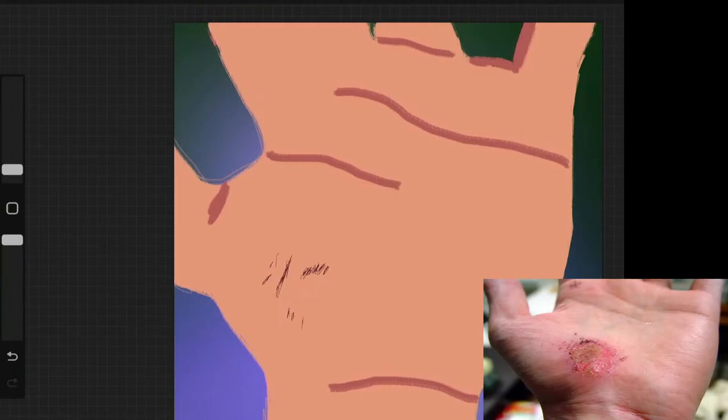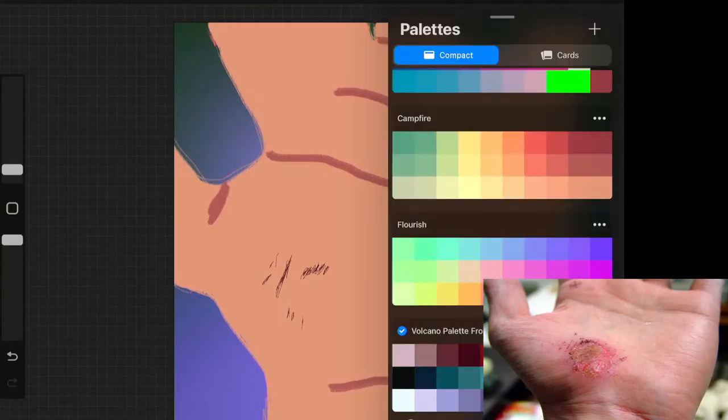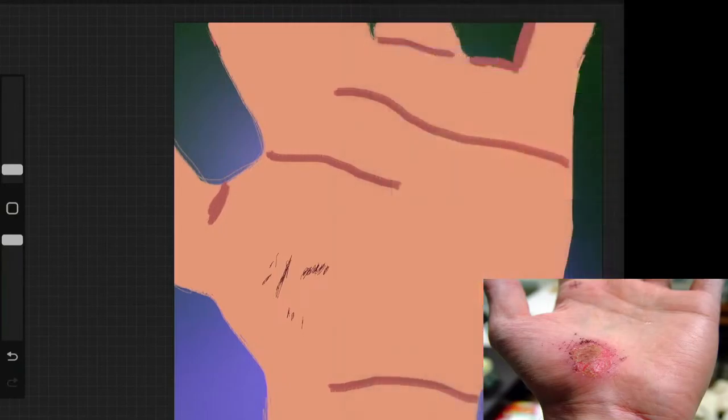This thing is this. Okay, now I need to... the color is just gonna be, hold on. Yeah, I don't know how to do the color of flesh or skin yet.